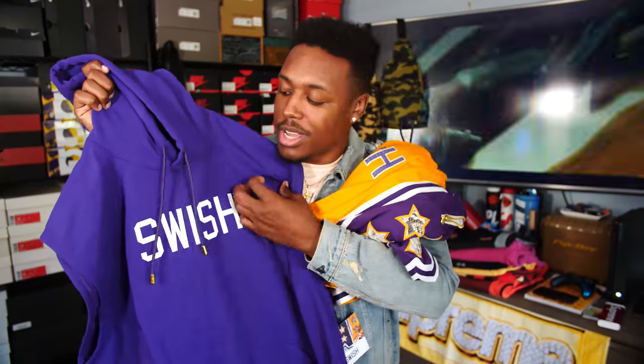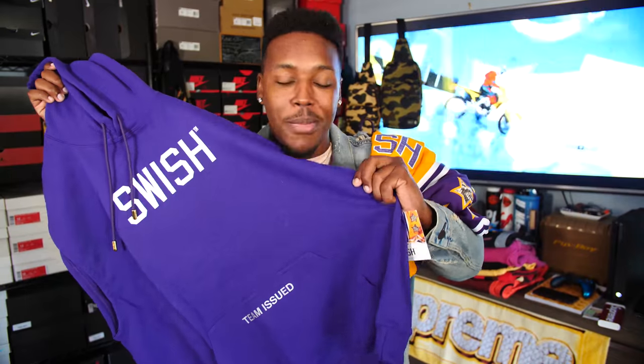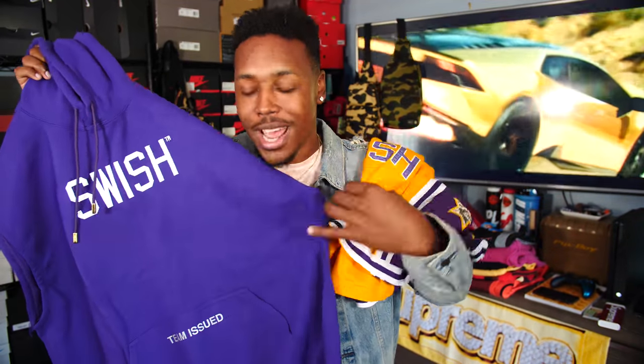So this was all purple. It says Swish on the front. Same drawstrings as on the shorts. And of course, they do match the shorts that I have right here. Team issue tag. 3M on the bottom. You already know how they do. I've been wearing that black hoodie a lot in the last couple months.